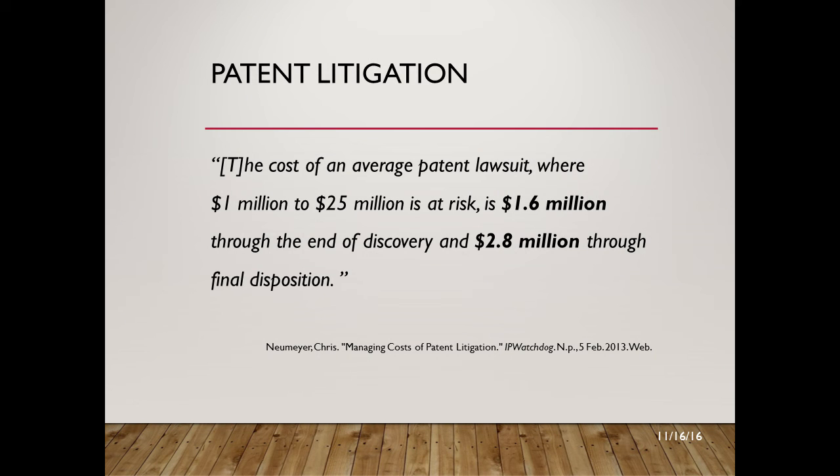An article published in 2013 in the IP Watchdog stated that the cost of an average patent lawsuit where $1 million to $25 million is at risk is $1.6 million through the end of discovery and $2.8 million through final disposition.